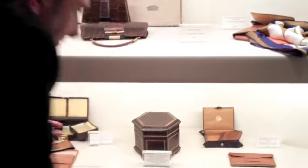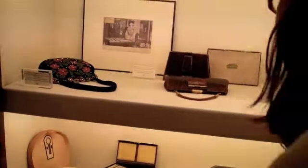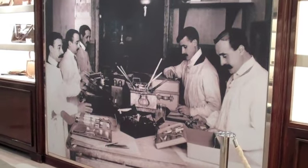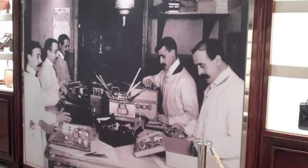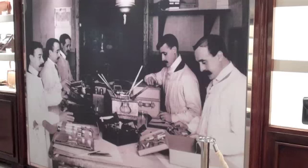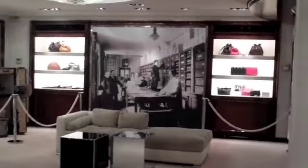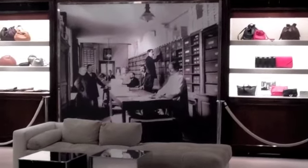So different, the array of things that they made. And yeah, they made objects of many different kinds. We can see every kind of luxury product. Here you can see photos of the Príncipe Street shop. There was a workshop. There was a shop and a workshop on the second floor. The shop we can see in this photo. This photo is from Príncipe Street. That was the second shop of Loewe.